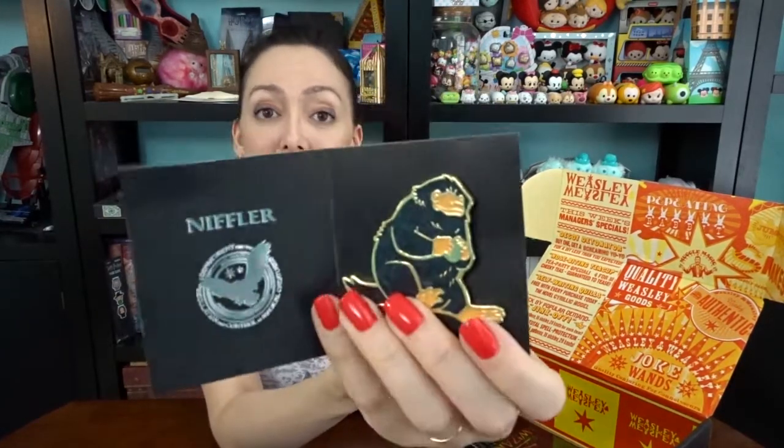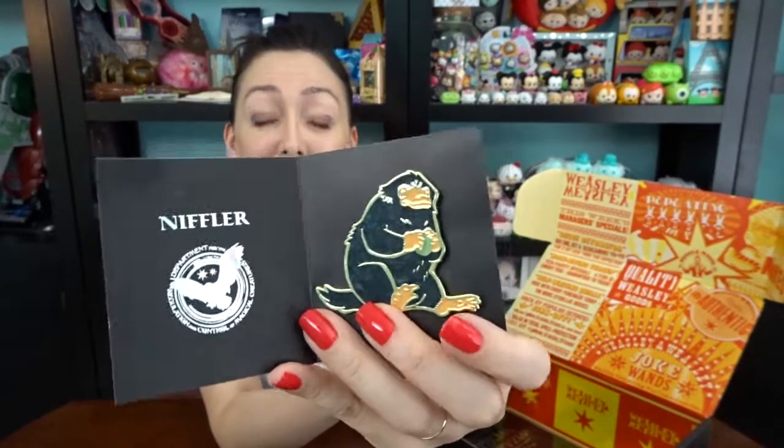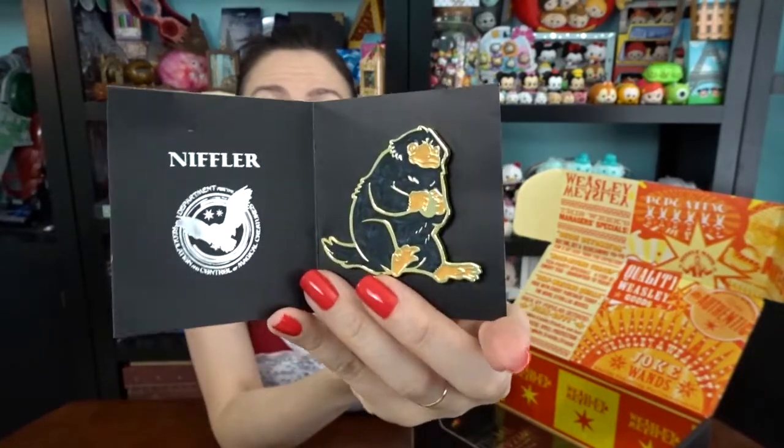Our next item is, okay, let's go for the pin, because I see the pin backings looking up at me. So let's open the pin next. And we have the niffler. Oh, that's so fun. So it matches the fanny pack. I love that. Another one of our magical creature pins.